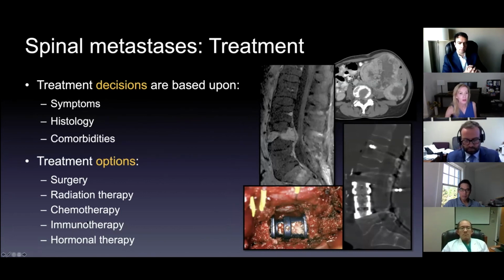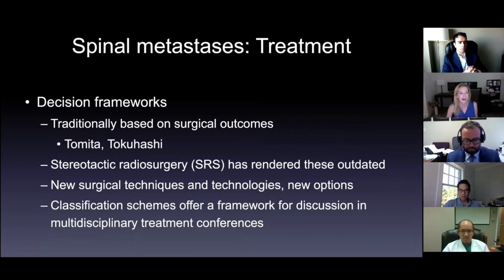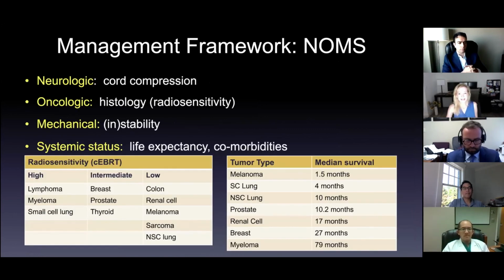So you have a number of different treatment options: surgery, radiation, chemotherapy, immunotherapy, hormonal therapy. I might even be leaving something out there, I'm not sure. Like Dr. Rasouli said, there are a number of different frameworks. I'm going to see if I can get to the NOMS, the primary components of NOMS, and I'll show you actually the little graph in a minute.